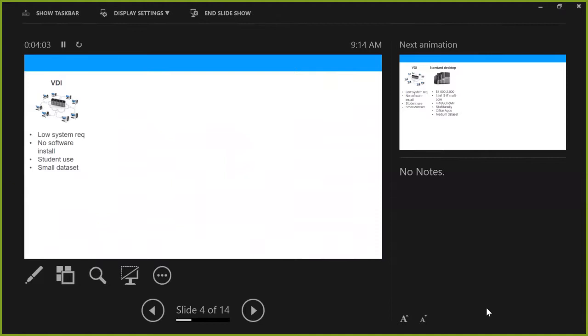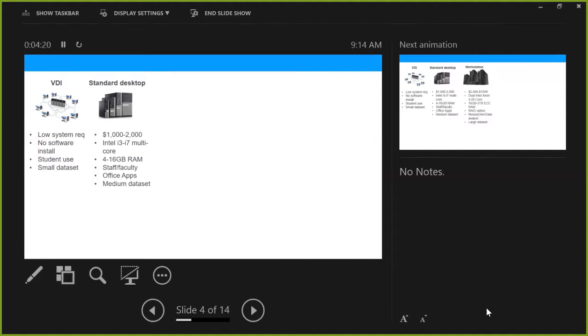So I'll go into a little more detail. Again, VDI: low system requirement. The end user doesn't have to install any software. It's great for student use, but it's not typically something you want to use for major data analysis. Standard desktop runs 1,500 to 2,000. Typically it comes with an Intel i3 to i7, most of them dual or quad core processors, and you have the option between 4 to 16 gigabytes of RAM. Typically, this is our standard system for our staff and faculty. And it's great for running Office apps and medium data sets. So you could run SAS comfortably on here. ArcGIS, not so much. And R and Stata also will run fine on here.